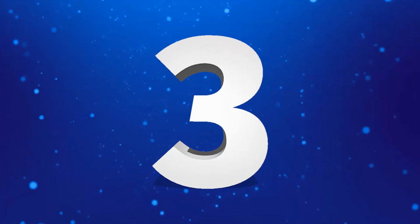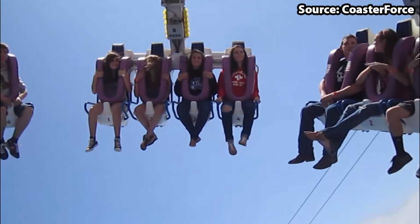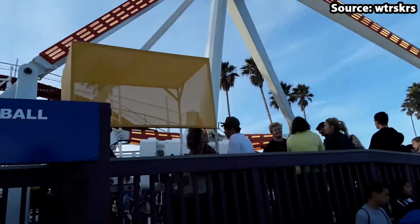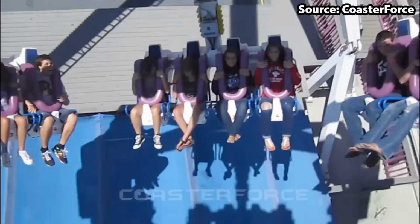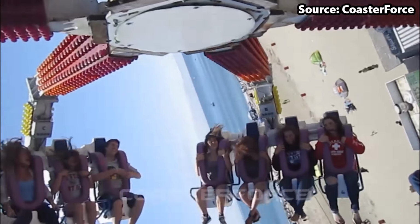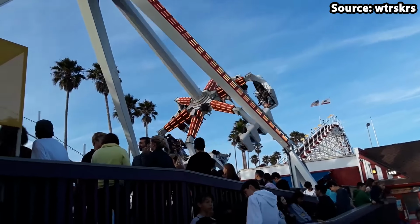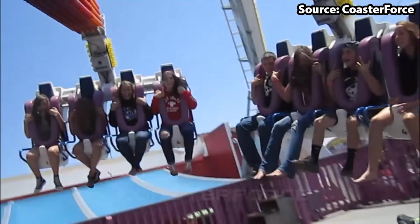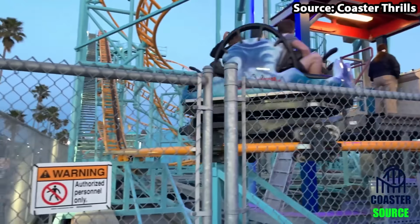Here we enter the top 3 rides at the park, and for this position we have the top flat ride at the park, Fireball. It was a tough choice to choose between this one and Double Shot, as even though this gyro swing is fun, compared to the others it does not go as high, and with it facing inwards you don't get the same level of thrills nor the good views of the park. However, the reason why we did put it at number 3 is that on this ride you can get some powerful G-forces at extreme angles, as well as it looking pretty awesome at night with all of its lights shining up the boardwalk.